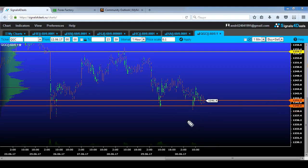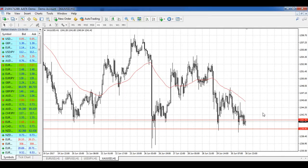But we need to highlight a very interesting thing. On the last test of this level, the price failed to continue growing, and we really didn't see any strong rebound of the price. And after a smooth up correction the price fell down, and now is trading on this level. So it's a good sign that gold is willing to break down this level of support, 1238.90, 1241.70, and continue its downtrend.